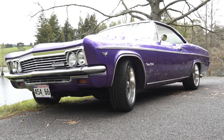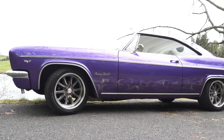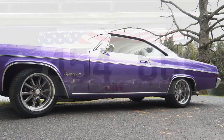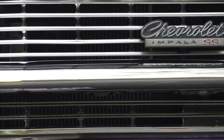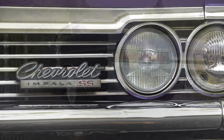This is such a cool car. If you have ever wondered if you could make a tough, big block muscle car look incredibly classy and still have flames to satisfy that hot rod desire deep inside, then take a good look at this stunning piece of 60s auto art. Isn't the 66 Impala Super Sport just gorgeous?